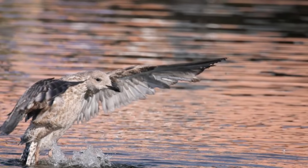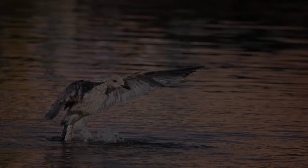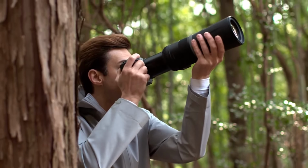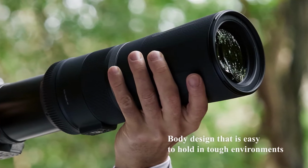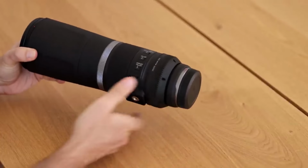results. The retractable mechanism reduces its length for easy storage, making it versatile for a range of uses, from capturing local sports to photographing wildlife in remote locations. Overall, it's a practical option for photographers seeking a long-reach lens without the bulk of traditional super-telephoto glass.